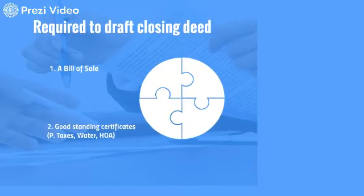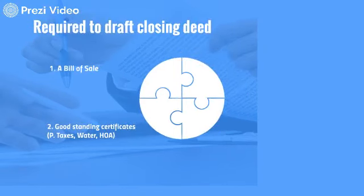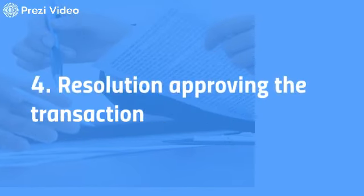Additionally, the seller must provide certain clearance or good standing certificates from the property taxes office, the water utility, and, if applicable, the homeowners association as well. In addition, the seller must provide to the buyer or the buyer's attorney receipts and forms confirming that the transfer taxes for this particular transaction have been paid. And finally, if any of the parties is a company or a foundation, a resolution approving this transaction and appointing someone to represent the company must be drafted and included as well.